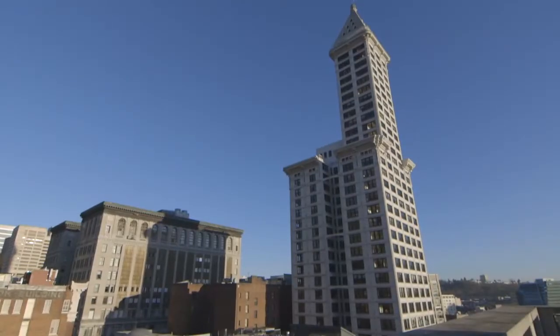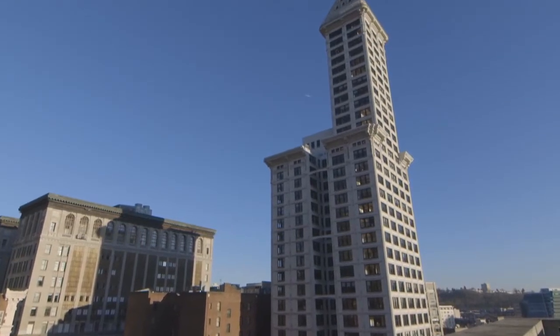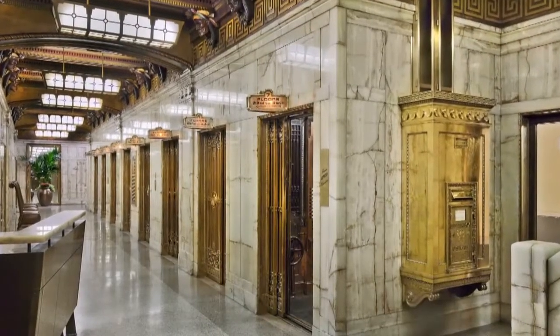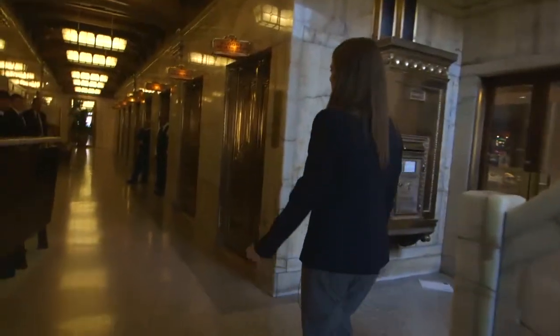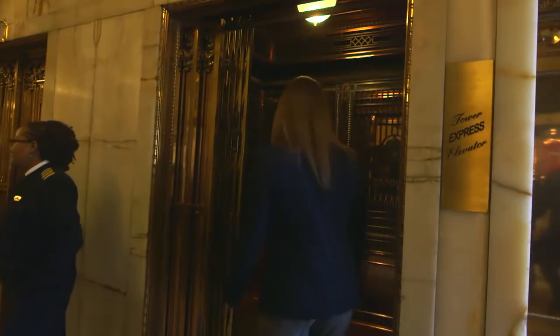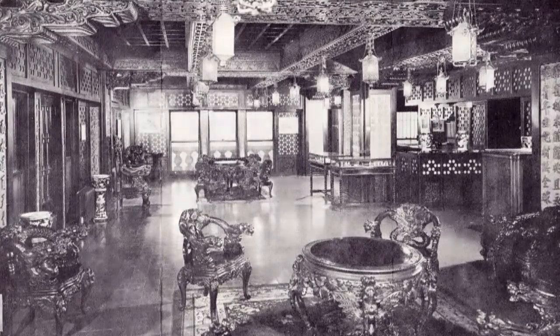Welcome to the lobby of Smith Tower. We'll take you on inside where you can see some of the ornate decor that was originally in the building from 1914. This includes our manually operated elevators, and we'll take elevator 7 all the way up to the 35th floor. And here we have our dramatic arrival to the Chinese room and observation deck.